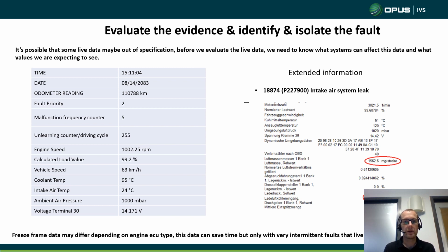The left alone is good. We've got the malfunction frequency counter. So like we said before, you can compare it to what the customer has said. Engine speed, calculated load, coolant temperature and air intake temperature, all vital for our diagnosis, but we'll go into that in a bit more detail later.